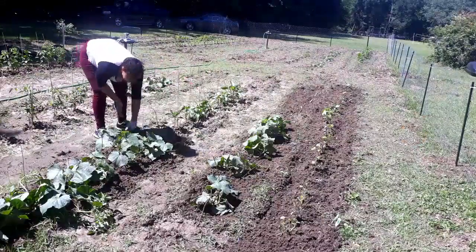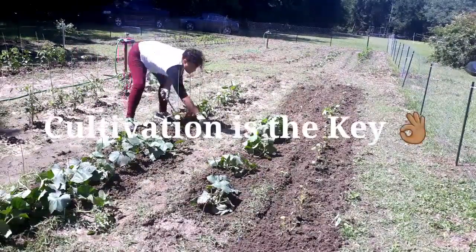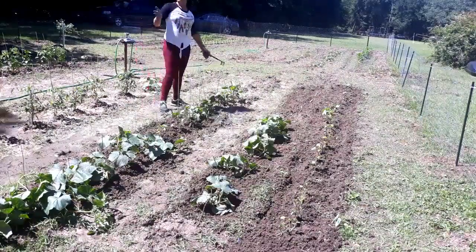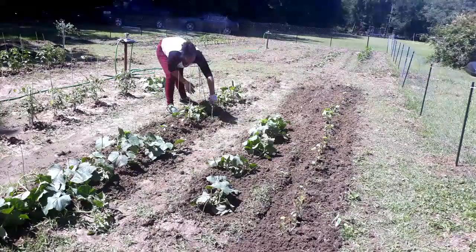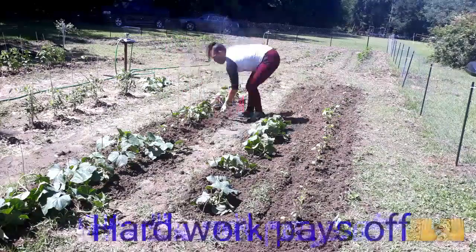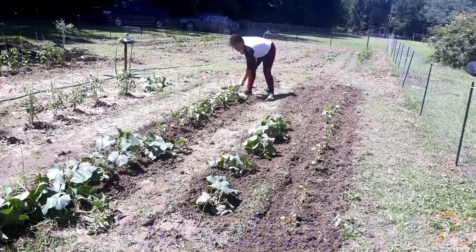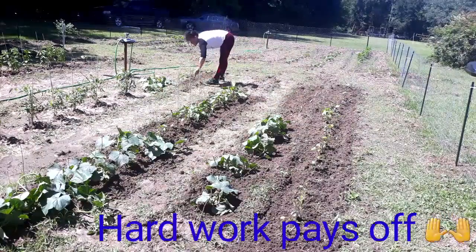So cultivating is the key, guys. Cultivating your garden is the key to a really great success when it comes to your garden. So at this point, I've pretty much cleared all of the front areas, and I'm going to do this to the whole garden. Sometimes it's better to have a small garden because it's easier to keep up with. But don't forget, all hard work pays off. So just work hard at your garden and you shouldn't have any problems.